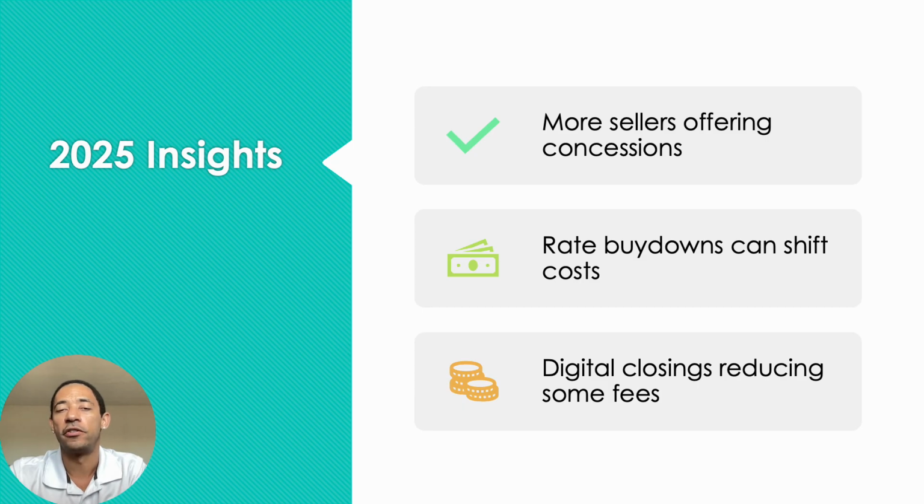There are some other ways to also reduce some of the fees. So things like digital closings, where you get a digital notary instead of a mobile notary or going in. That's a small way to help reduce some of the closing costs. But there is something else that I really want to make sure that you are aware of, because you may not have been aware of it until right now.